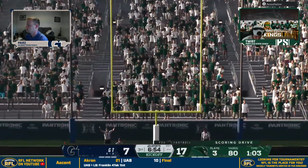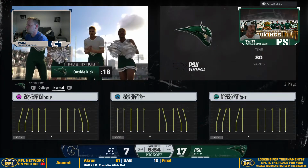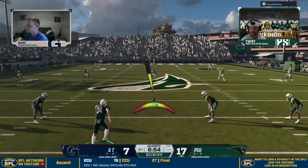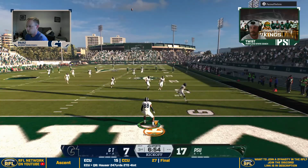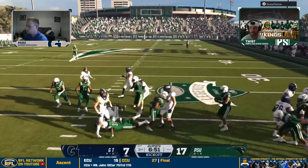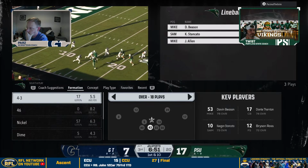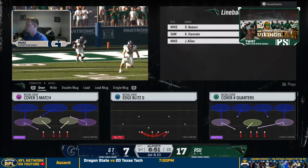Extra point up and good. It is 17-7 Portland State with 6:54 left to go in the third. Thompson returns it from the end zone. And it only gets to the 21-yard line. First and 10. For the Hoyas, now trailing by 10.